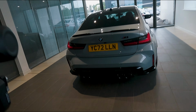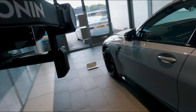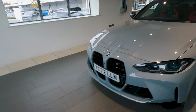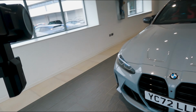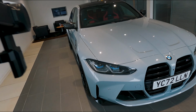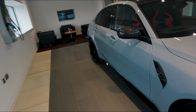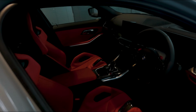So he's just unveiled it, and oh, this spec is so good. There's literally carbon absolutely everywhere. It's got his little personalised plaque as well. Mate, oh, the ducts are all carbon as well. Just going around it just to clean off any little bits because I'm going to be doing my cinematics and stuff, but man, just look at the interior, and you can see the new LCI screen.